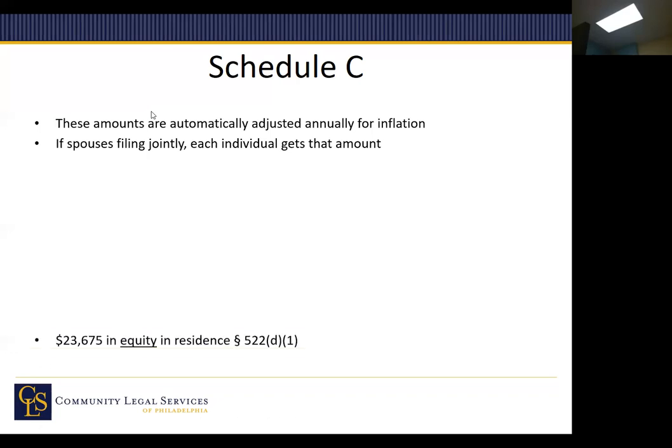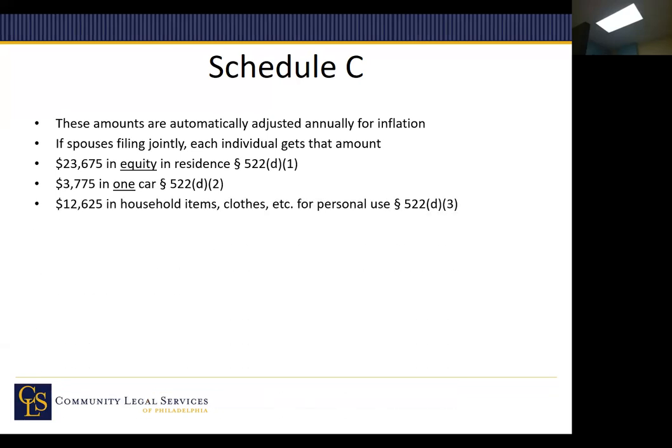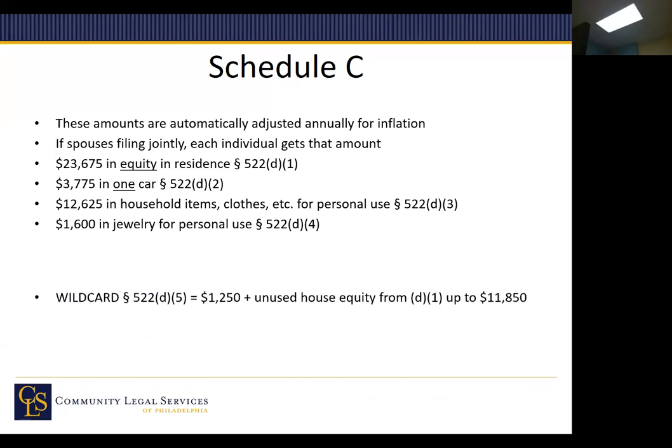You get to double the exemptions for this when you have spouses. I'm not sure if this is the exact correct number. I'm sorry, I'm not sure I updated this for 19. So equity in a residence is under (d)(1), so that's your house. And remember, it's the equity, where you are looking at the net value of the house after taking out any secured debts against that asset. There's a special exemption for a car. Then you get about $12,000 for household items. You get a special line item for jewelry.